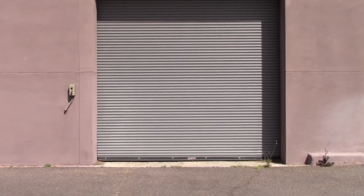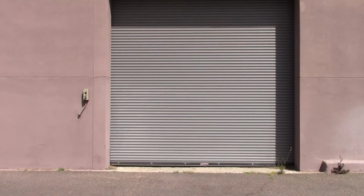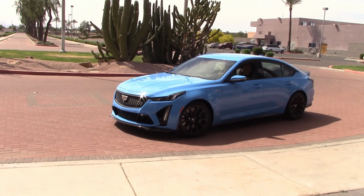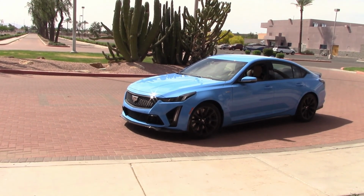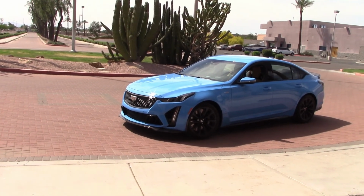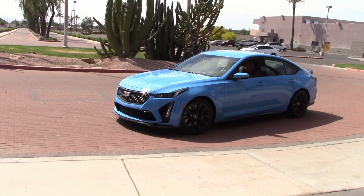We're in a garage and test facility. Let's see what we're rolling out today. But you already know. We had the 2022 Cadillac Blackwing with the supercharged V6 a couple weeks ago. 472 horses, 6-speed manual. Very nice vehicle, but we wanted more power. Asked Cadillac to send us something a bit more potent. And here it is, a CT5 Blackwing.